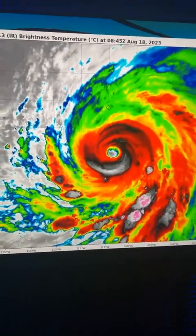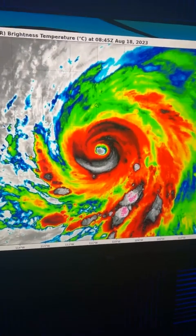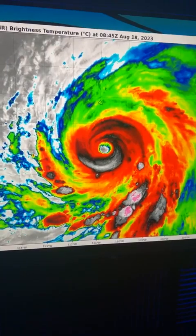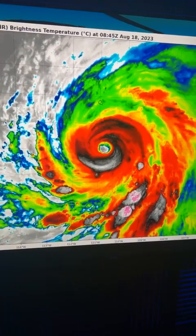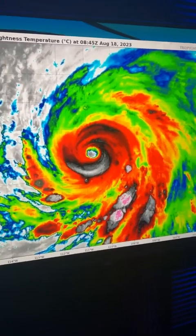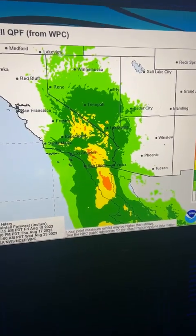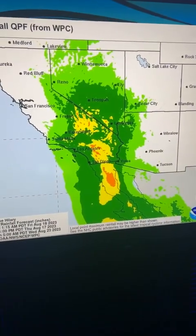Well, let's go to the eastern North Pacific. We were talking about Hurricane Hilary yesterday. As advertised, it strengthened into a Category 4 hurricane with max winds of 145 miles an hour. This is a very formidable storm in the eastern Pacific right now. It's forecast to actually track to the north, and some of the big impacts will be from rainfall.